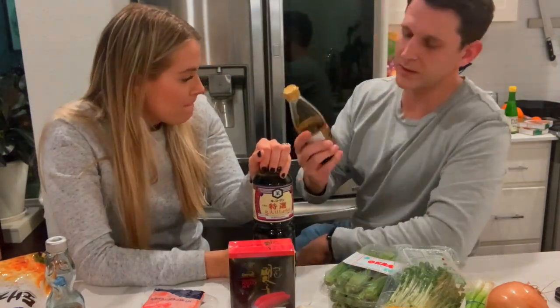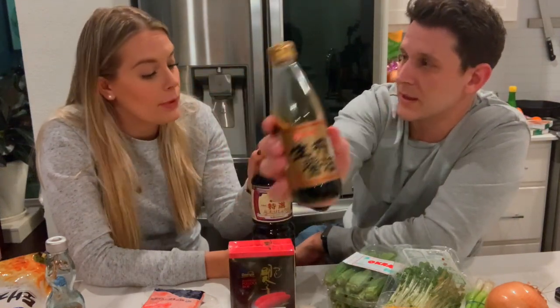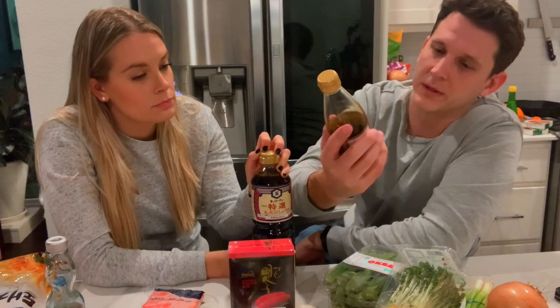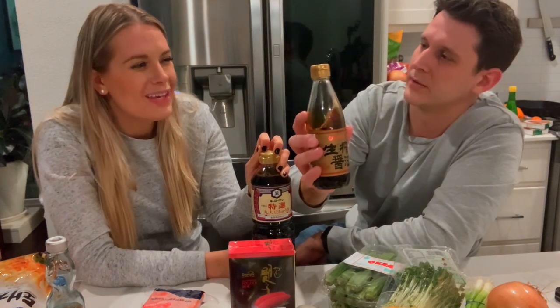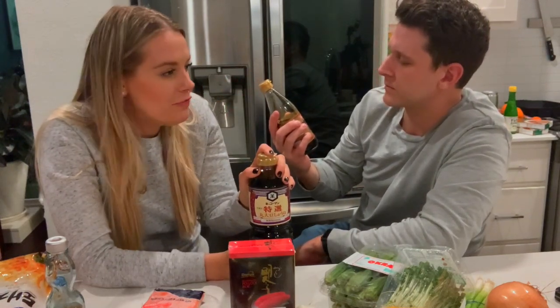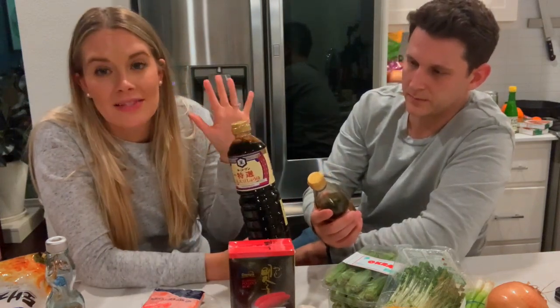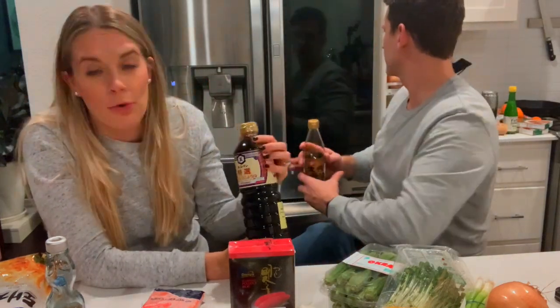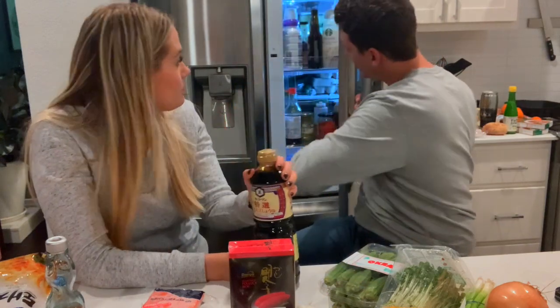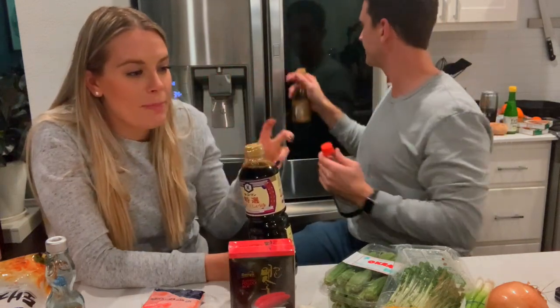We found this one on Amazon also, which is really good. You should link it because I think this one is probably one of the best soy sauces I've ever had right out of the bottle. If you've never tasted bomb soy sauce, you don't know. I know Kikkoman's gets a bad rap, but this is not your average Kikkoman's. In comparison, your average stuff tastes like salty water compared to this stuff. This has such a depth and an umami.